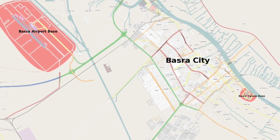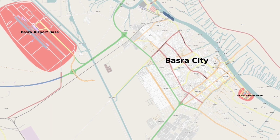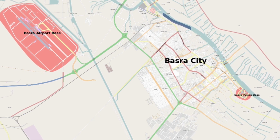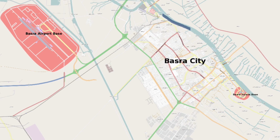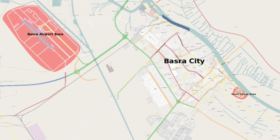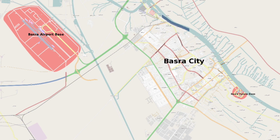Basra was built on the Shatt al-Arab, and that's this water feature here, which runs all the way through it. The Shatt al-Arab is the combination of the 2 great rivers in Iraq, that's the Tigris and the Euphrates, and it runs right through the city and empties into the Persian Gulf, around about 60 miles off to the southeast.